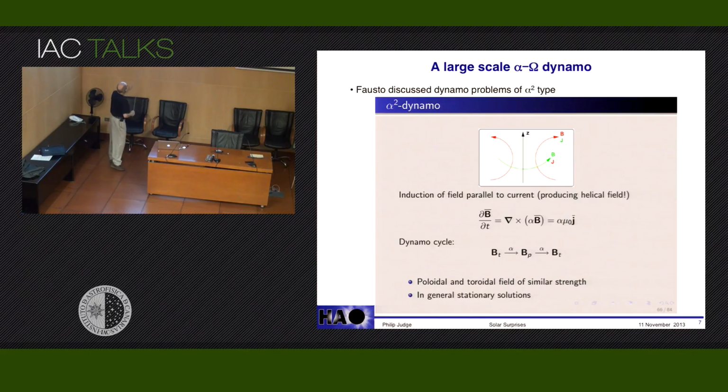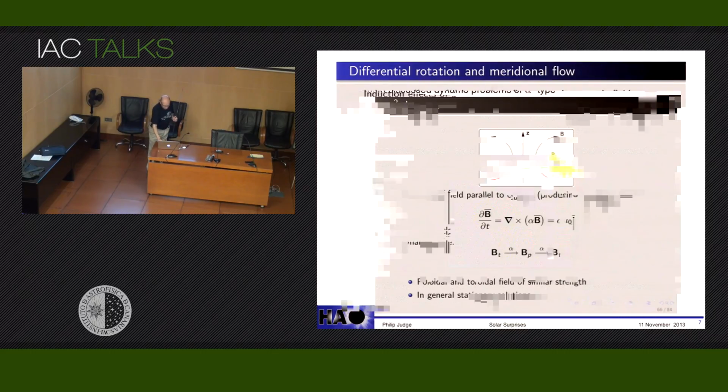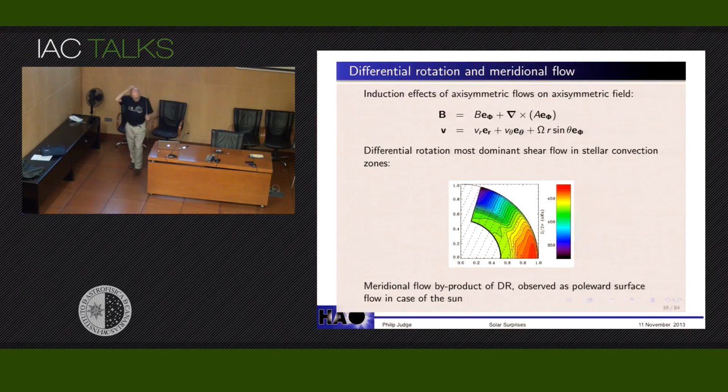Okay, so that's the kind of problem that is the alpha squared type. But now let's add in something, and I'm just going to give you an illustration so that I can criticize it later, or look at it with a critical eye. So here, what are we doing? We're looking at the sun's rotational properties in the interior, and remember Fausto was talking about the curl of V cross B term in the induction equation being an advection part, a stretching part, and a compression part. So we're going to look at the stretching part here.